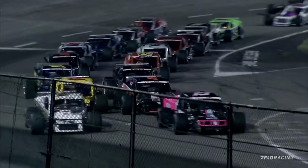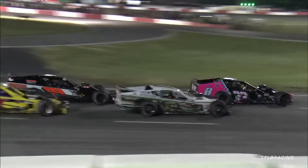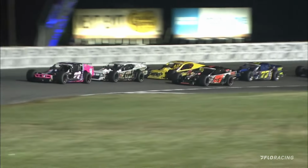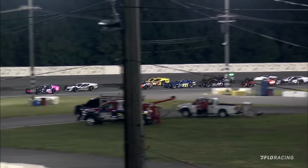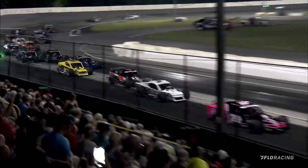Outside is the white car of Austin Beers. Gets on the throttle, loses traction with the back end. That will give the advantage to the pink and black Kyle Bonsignor car off turn 2. Surprise, surprise, surprise. Kyle Bonsignor jumps into the lead. Excellent restart from car number 22. But hot in pursuit now is Austin Beers.